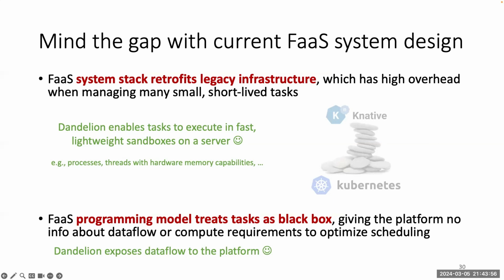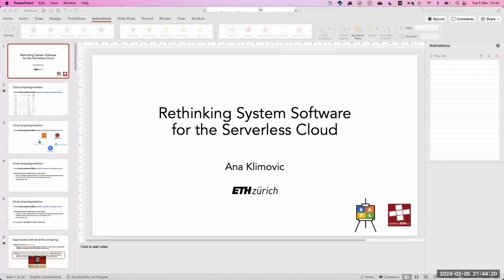Questions. So, essentially, you mentioned that you are trying to create execution sandboxes, kind of like a process. But essentially, containers are pretty much what that is. Sorry, I really can't hear you well. Maybe this is better? Try. Yes, that's better. Okay.